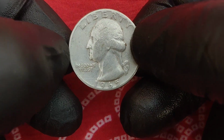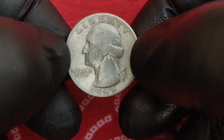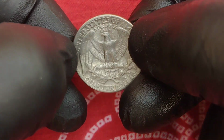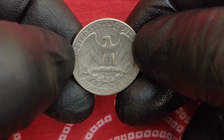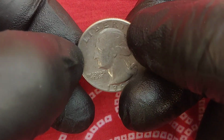This is the 1965 Washington quarter dollar, with no mint mark, carrying that unmistakable silver shine that has stunned even the most seasoned collectors. But before we dive into its mystery, there's something you should know. This coin represents a turning point in United States coin history, a year when America's money changed forever.